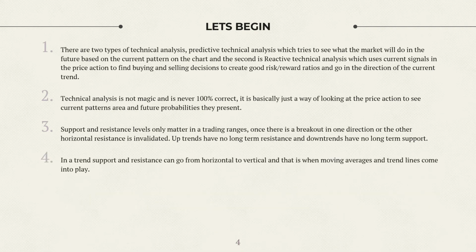Number 4, in a trend, support and resistance can go from horizontal to vertical, and that is when moving averages and trend lines come into play.